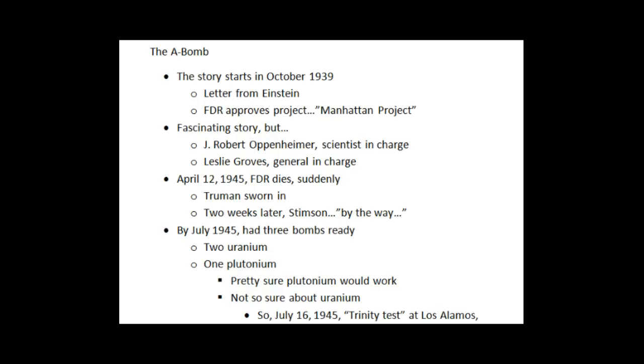And so the responsibility for this project is given to the U.S. Army Corps of Engineers Manhattan District, based in New York City, which is where it gets the name Manhattan Project.